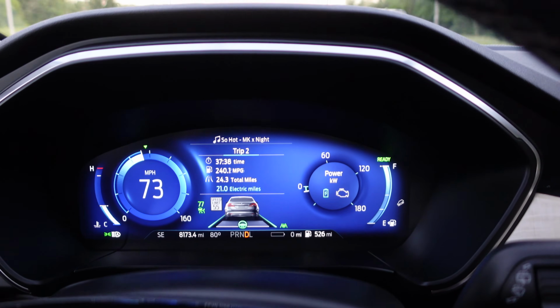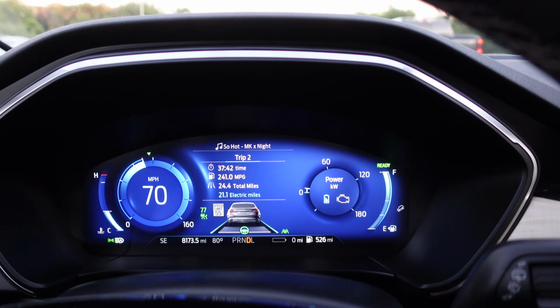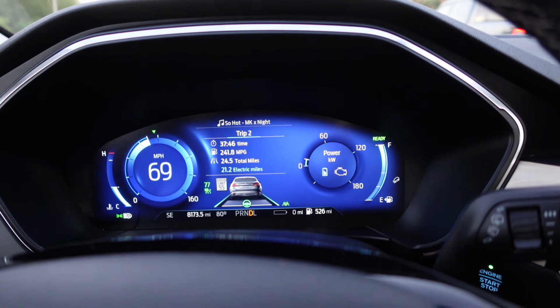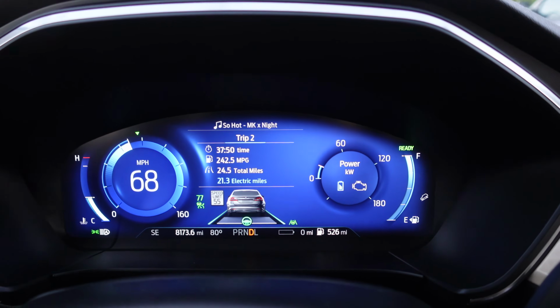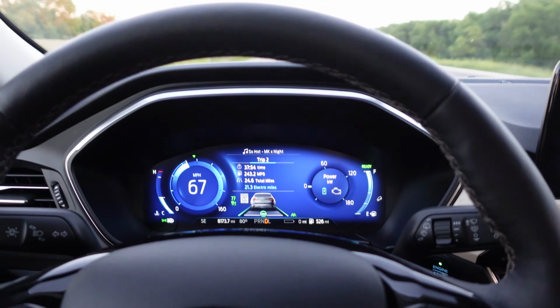All right, so the electric range has dropped to 0. We've used up the batteries, and now we'll see what the fuel economy comes out to. So it used up about 21 miles of electric driving, 240 mpg still averaging. So that number obviously now begins to drop as we start using the gas engine. We'll see how it does.